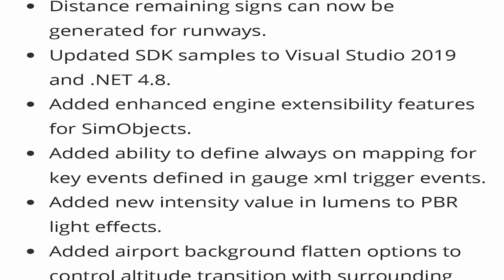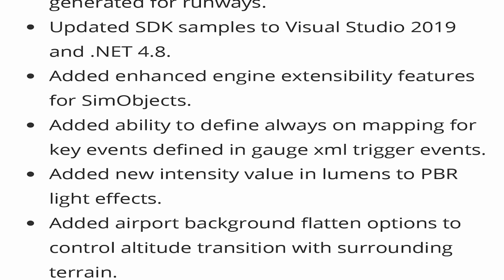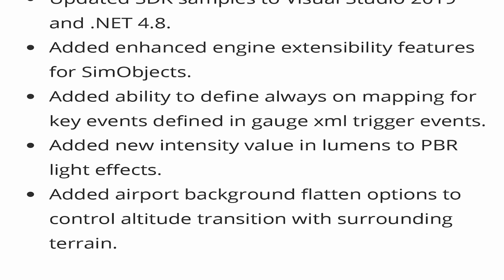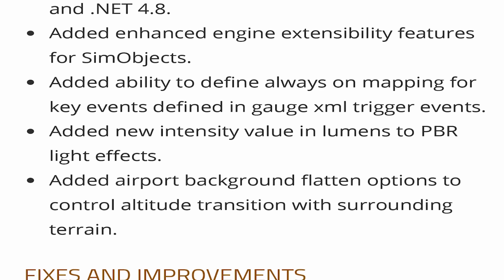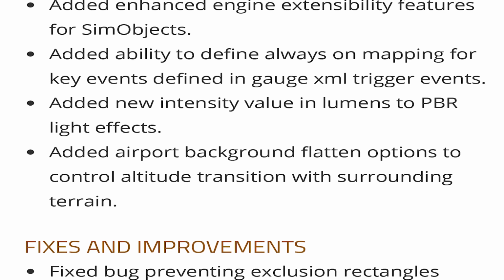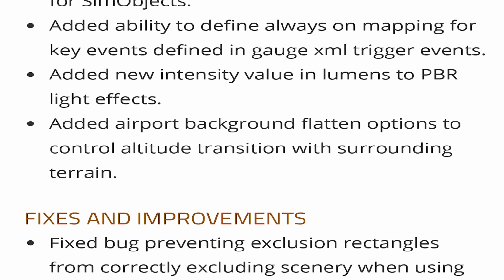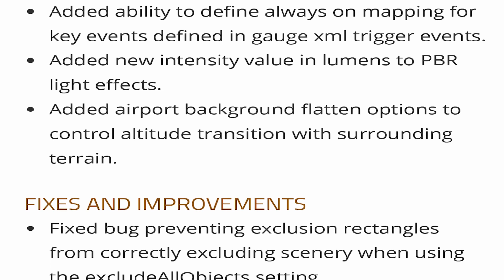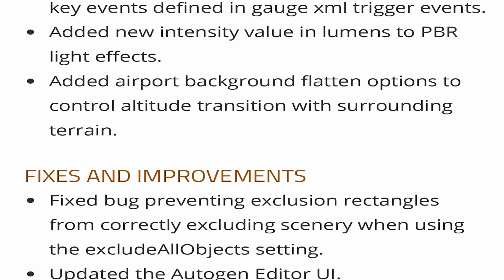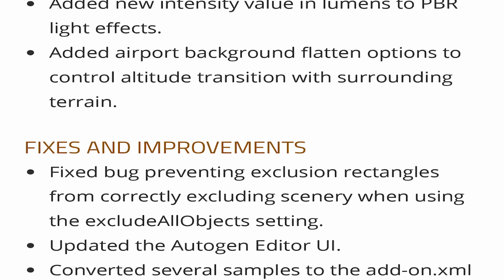Added enhanced engine extensibility features for sim objects. Yes, they have. Added ability to define always-on mapping for key events defined in Gauge XML trigger events. So, if you like messing around with stuff and developing scenarios, kind of useful. Added a new intensity value in lumens to PBR light effects. So, it's actually measured in the proper light value, lumens. Added airport background flatten options to control altitude transition with surrounding terrain.